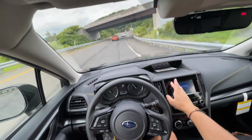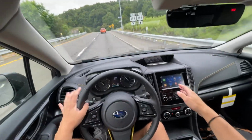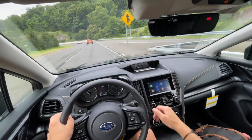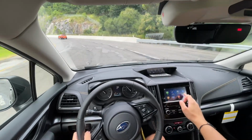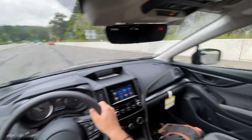This one still, of course, does have Apple CarPlay, I believe Android Auto as well, and it does have Subaru's Starlink system, which is their own built-in apps and whatnot if you want to use that. The screen is not too big, not too small, and very responsive, which is nice. The other one is, of course, bigger. It takes up this entire space over here. Let's just get over.